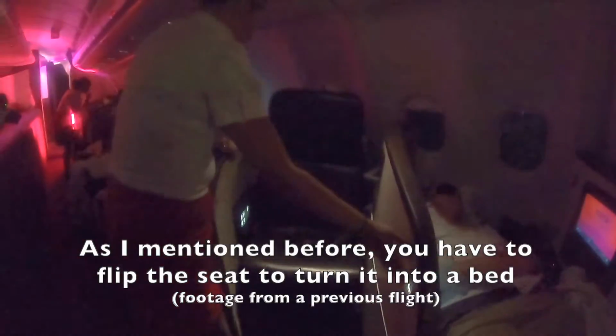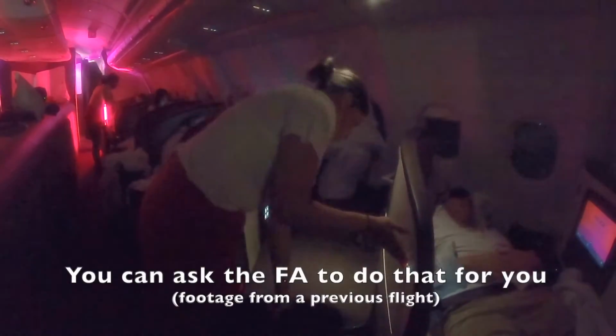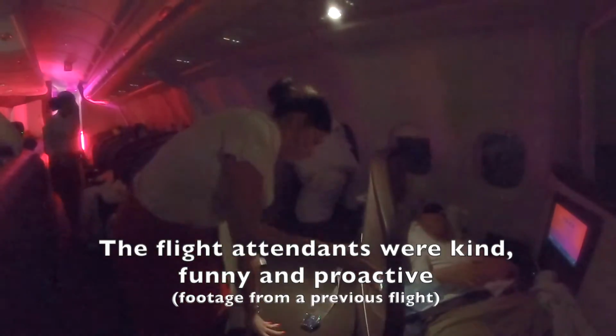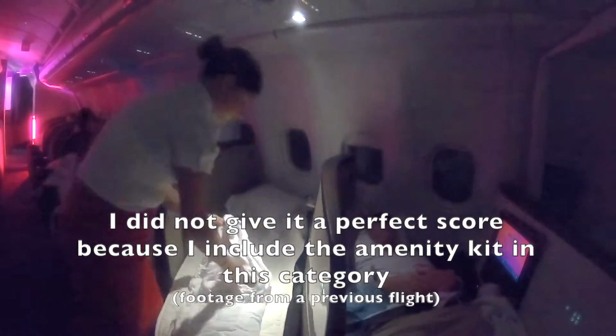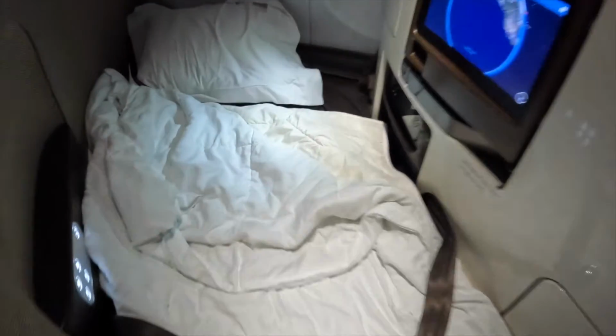As I mentioned before, you have to flip the seat to turn into a bed. You can ask the flight attendant to do that for you. The flight attendants were kind, funny and proactive. I rate flight attendant and service 4.8 stars. I did not give it a perfect score because I include the amenity kit in this category. As a reminder, at the end of this video, you will be able to see my scores breakdown.